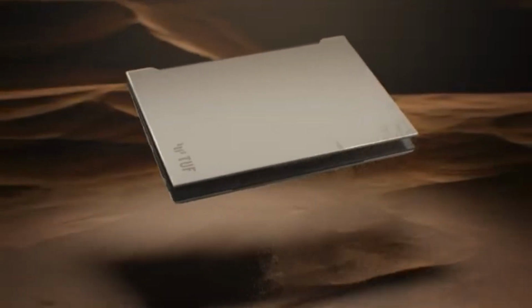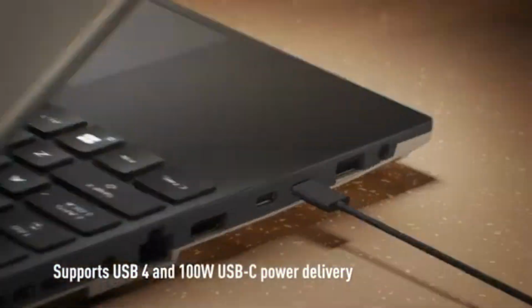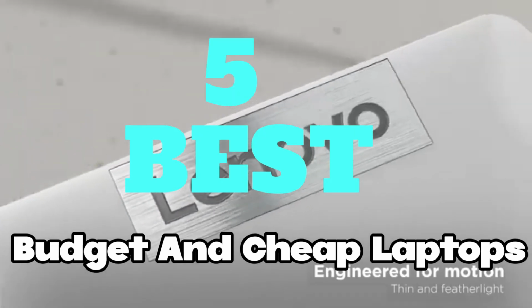While premium laptops have gotten more expensive over time, cheap and budget options have improved significantly in quality. To help you find the perfect model, we've compiled a list of the 5 best budget and cheap laptops.